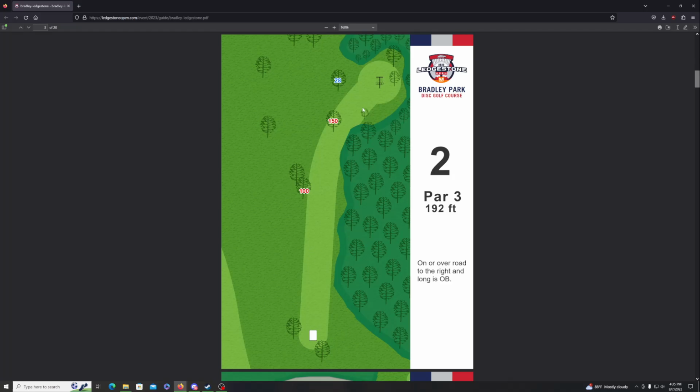This one, this is a very short hole. It doesn't look like it from this picture. This is a very short hole. This is a must get pretty much.